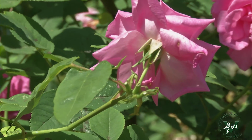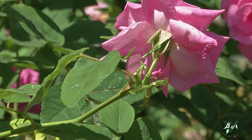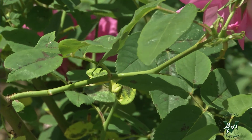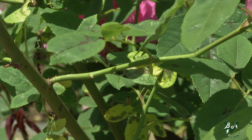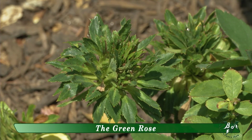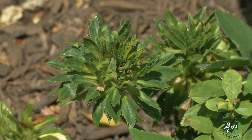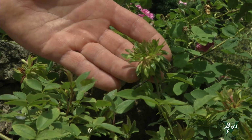So I think it's so unusual that there's a rose without prickles, but are there any other unique roses here in the garden? What I consider the most unusual rose ever to be discovered is the green rose. And the green rose is a rose that has the look of leaves. Every petal of this rose has reverted back to sepals. The sepals are the protective coating around a flower bud.